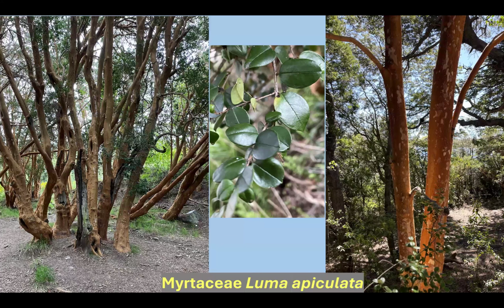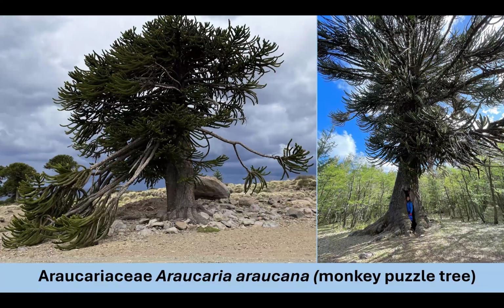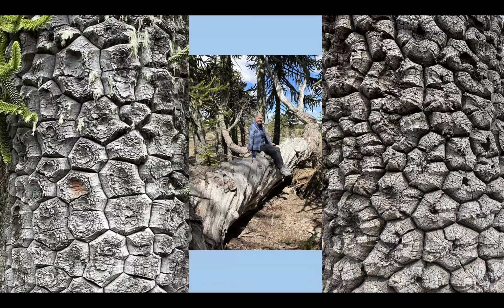And monkey puzzle tree. This is what I really wanted to see. And it was well worth it. These are only native to Western Argentina and central and southern Chile. And we wanted to show you its bark. And then you can see how very giant they are from the one that's lying down there with an equally giant Kelly on it for scale.